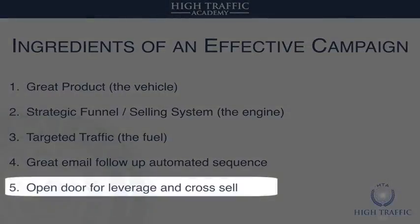And the last thing you've got to have for an effective campaign is literally the ability to open up the door to leverage cross-selling opportunities. Think about it. We talked about earlier, one of the golden nuggets in the very best campaign, my friend, was to have a hybrid campaign. The ability to get paid on the front and on the back, and to cross-sell one product into another. All these things come together.